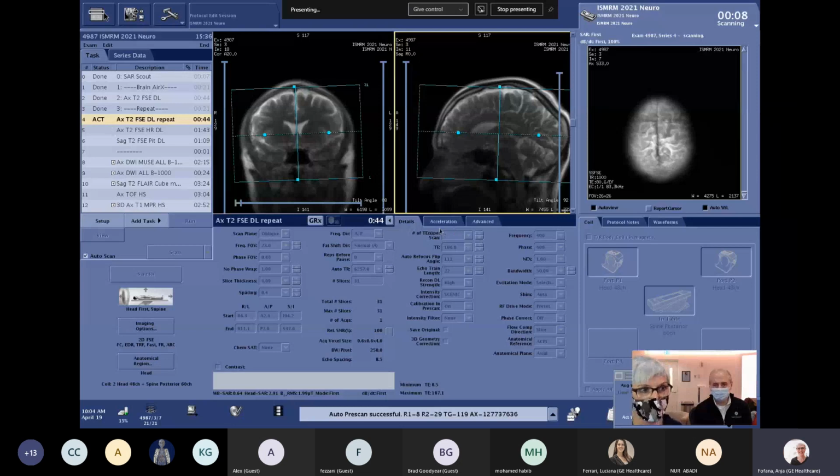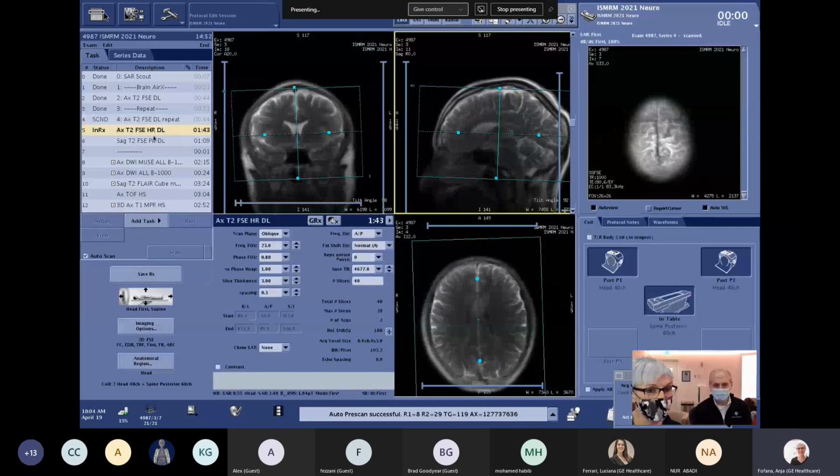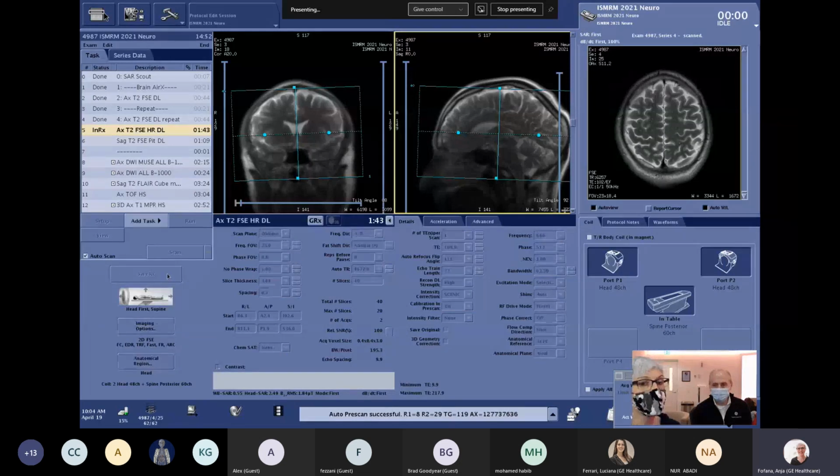But using AirIQ DL allows us to have really nice images and short scan times. The second example we are going to show you here is again a T2 scan, and we will scan with AirIQ DL again, but we use even thinner slices. So we cover the brain with 3mm slices, and we have a voxel size of 0.4 by 0.4. So way higher resolution than we did in the first scan.